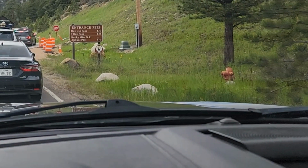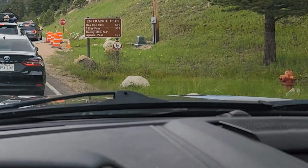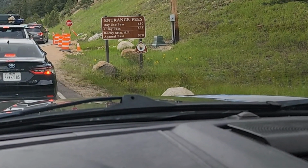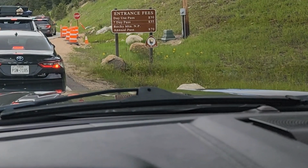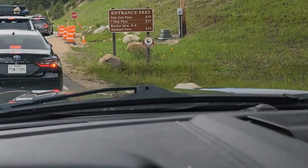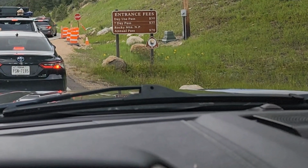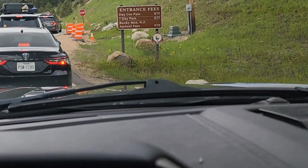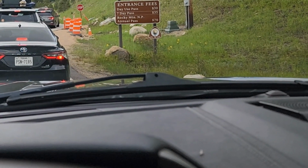Entrance fee to the park for just the one day is $30 if you don't have a pass. The Rocky Mountain National Park annual pass is $70. You can get a national parks pass that allows you to enter all of the national parks. I'm not sure how much it is, but you can get an annual park pass that covers all the national parks and allows you entrance for up to 1 year at all the different national parks. And if you're a veteran, you can get the Veterans Pass, which allows you and anybody in the vehicle with you free access to every national park in America.